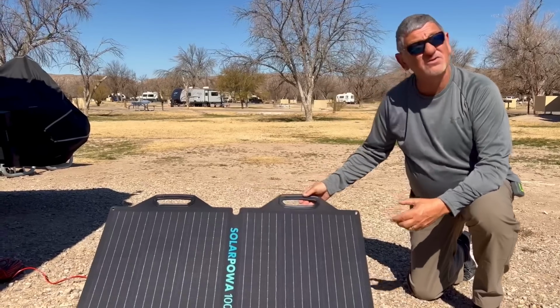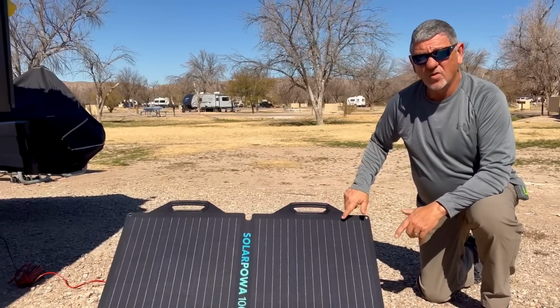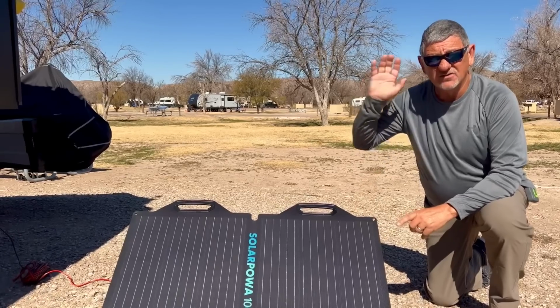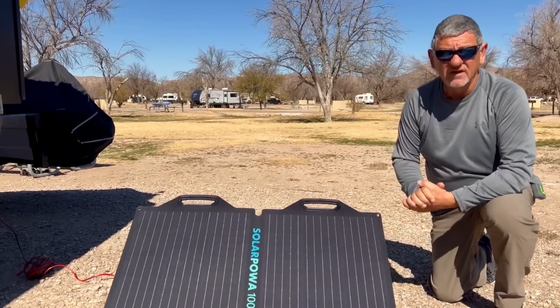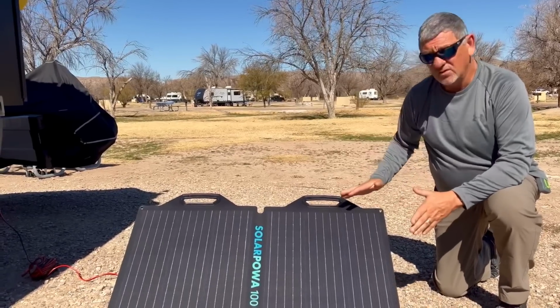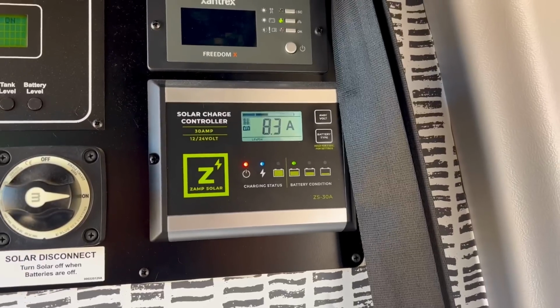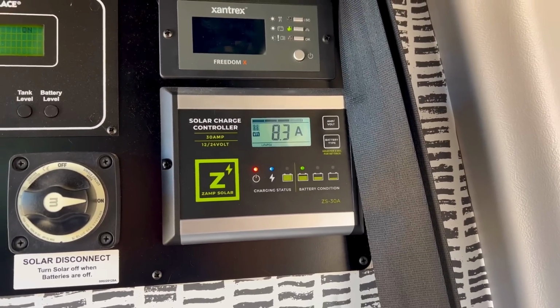I can point this directly at the sun, just like I'm doing today, and this one little 100-watt panel outdoes the 300 watts we have on our roof. Now, if I could tilt the ones on the roof, they would kick this one's butt, but this one is doing well. So I'm inside the van. We're bringing in 8.3 amps right now with just what's on the roof.